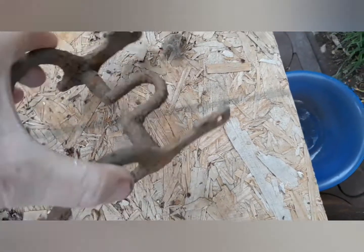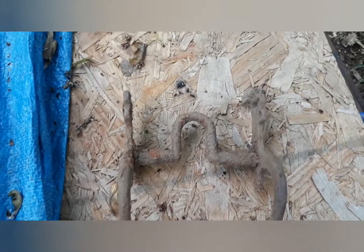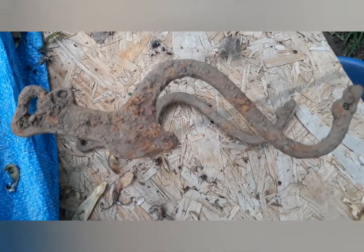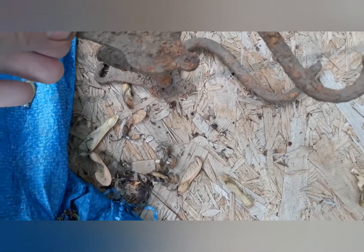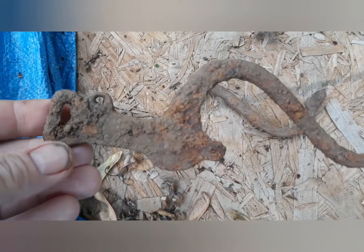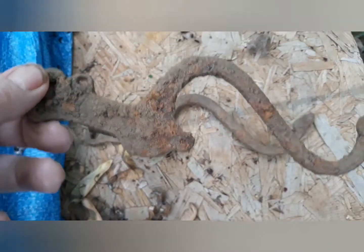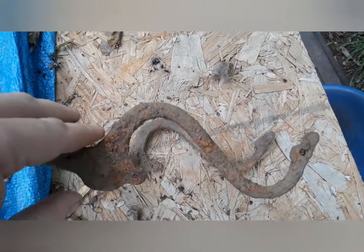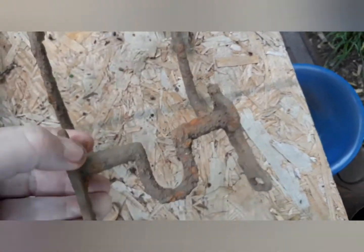Super excited, getting ready to put this thing through electrolysis for a couple days, see how it turns out. Like I said, I'll do a video on it, let you see how it does. I think it's going to turn out really nice. This is where the straps would go through to hold the bit that goes in the mouth. Yeah. Man, that's an awesome piece.